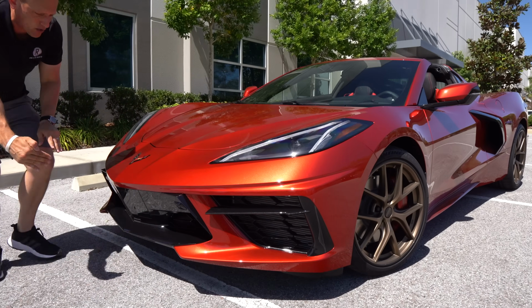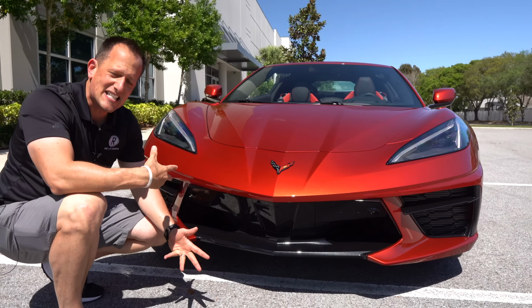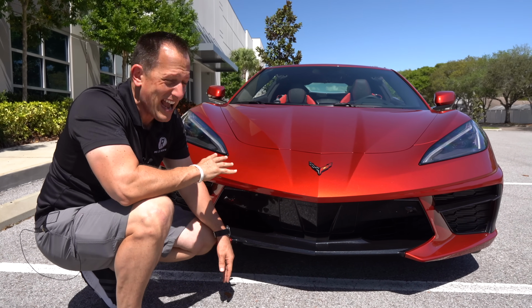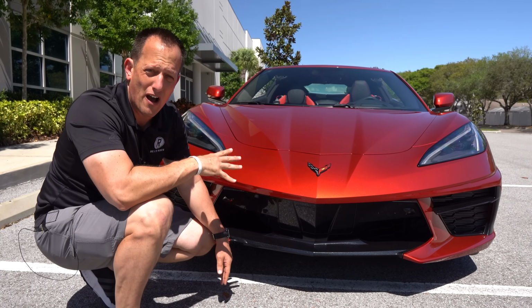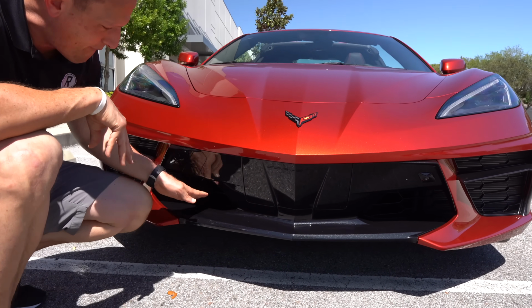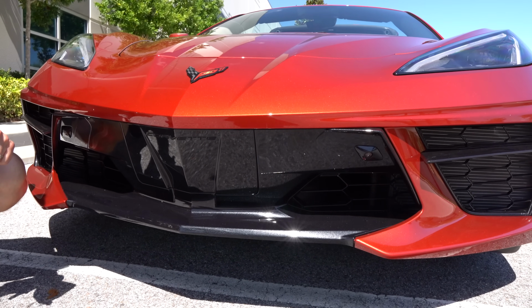Now, as we come across that front end, even though there's no engine up front, it still looks, at least from the front, like a Corvette. I actually think that the front is my favorite part of the C8. You can see more of that carbon flash metallic. You do have functional vents on the insides as well. We have the performance data recorder.